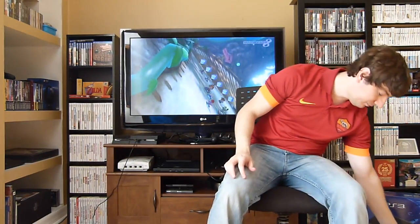But Best Buy has it for 20 bucks, I think, and then if you're a club member, you get a 20% discount. So pretty happy to have this RPG in my Vita collection.